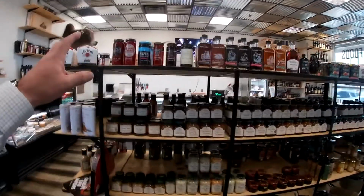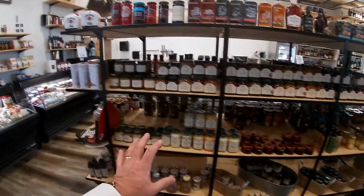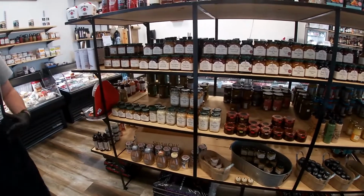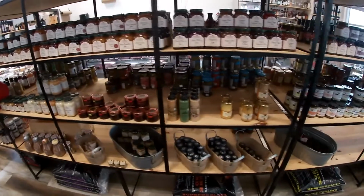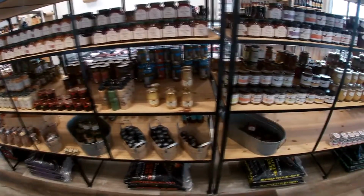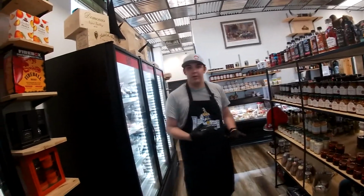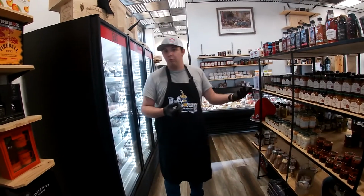But what we got? Cherries. We have. What is this, like jellies? Jellies, jams, preserves, all those kinds of fun stuff. One of the really cool things about this store particularly is we not only have butcher and meat products, we also have charcuterie products. So if you're having a big dinner with a lot of folks, you want something to snack on, we have stuff to make a charcuterie board. If you like to order a charcuterie board, we'll custom make one to fit your budget.